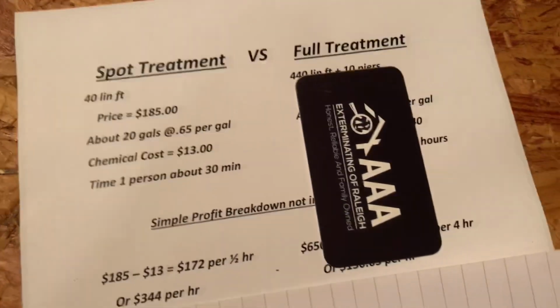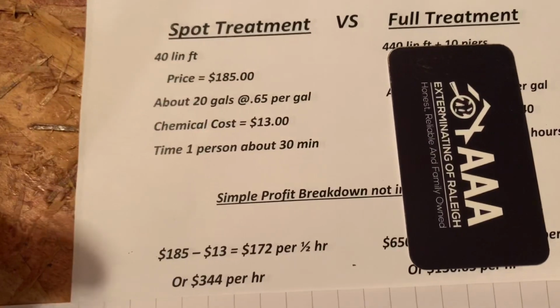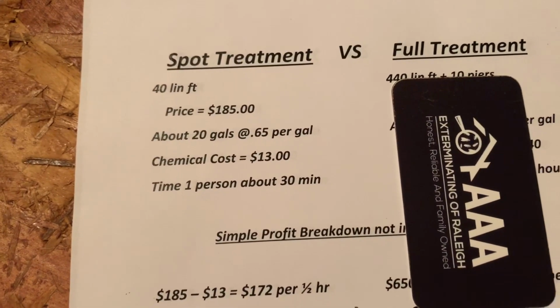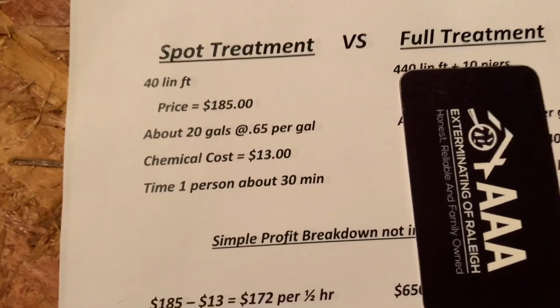Okay. Now, let's take a good in-depth look at what we did over there, and what the difference really is. I kind of spelled it all out real quick on this piece of paper, so that we can go through it nice and easy and see exactly what the differences are between the spot treatment and the full treatment, and what really is the best deal.